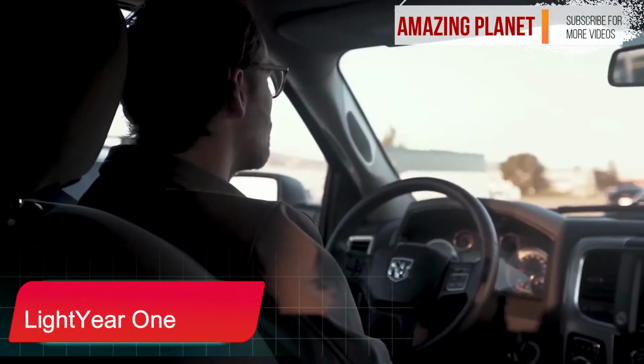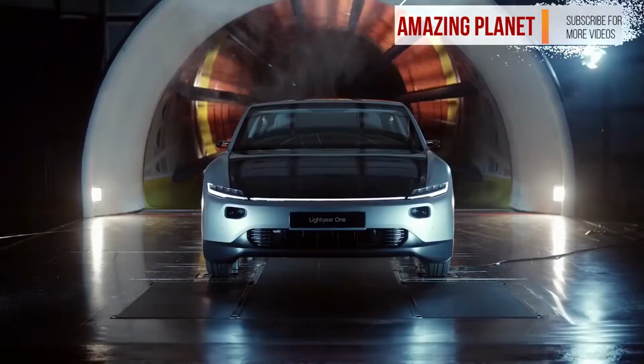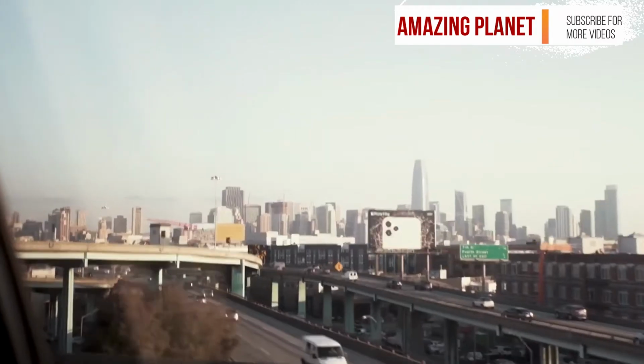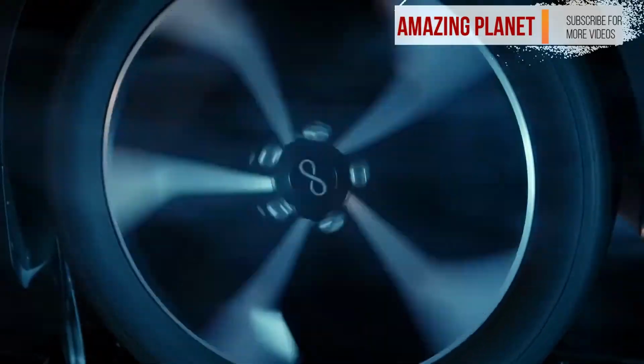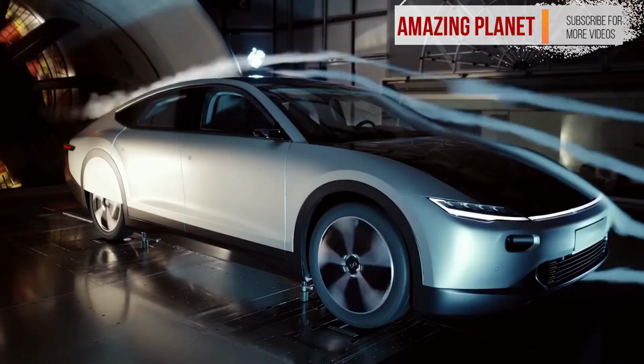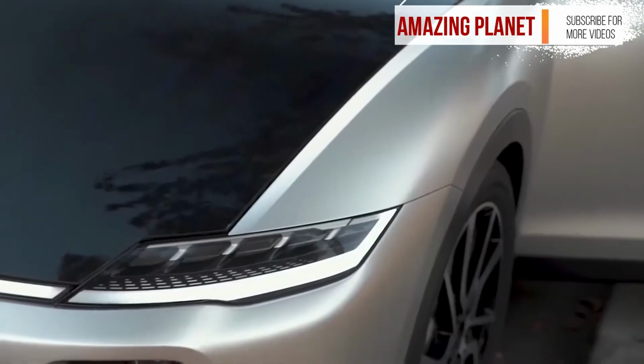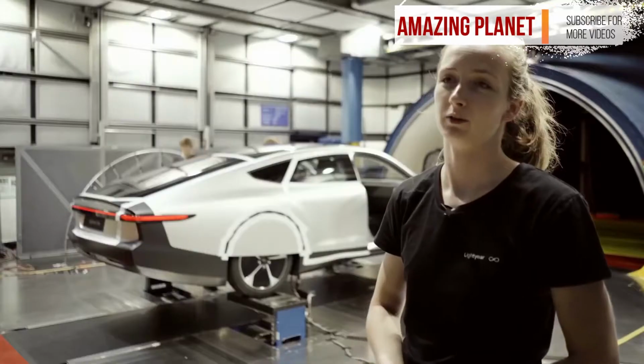LightYear One. At first glance, this car doesn't look like much due to its modest design, but it will definitely surprise you. Its creators, the Dutch startup LightYear, claim to have built the world's first solar-powered car that can accommodate a whole family, thanks to its 5 seats.